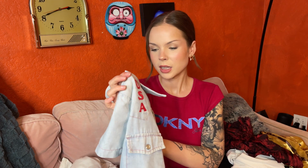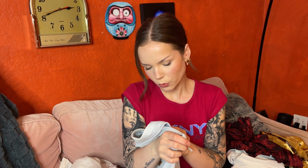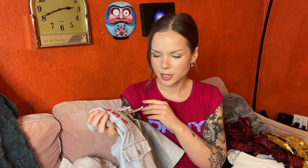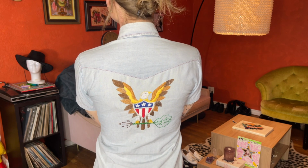Okay, so I got this top. I don't remember where I got it. The brand is Montgomery Ward. Oh, and from what I remember, this is a little kid's top. It's all embroidered and top stitched so beautifully with a contrast red, which I love. And there's little stars here and USA here, and then the back has this eagle thing, whatever. And I wore this all summer last summer. Last summer my style was very micro short, like little sweat shorts and tops like this. And I was obsessed. And this is something that I reach for all the time.